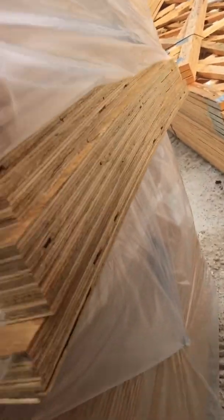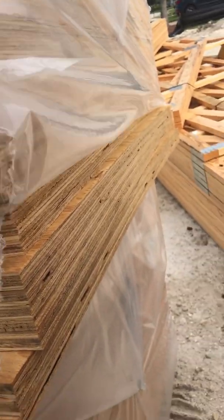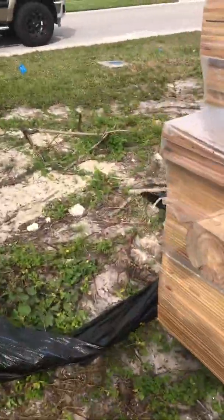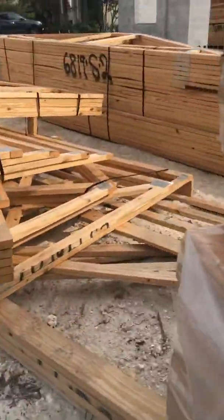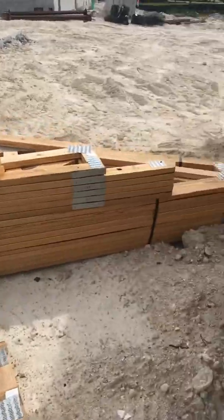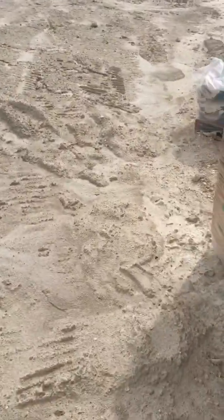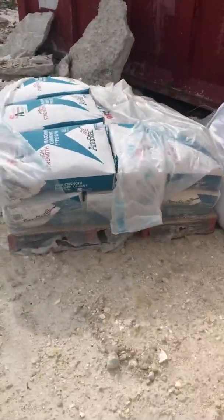Again, here we're exposed down here at the bottom. And actually exposed here as well. And this should be wrapped up in plastic so water does not get inside, especially if it's going to sit here for a month. Yeah, I mean, all that's all trash right there.